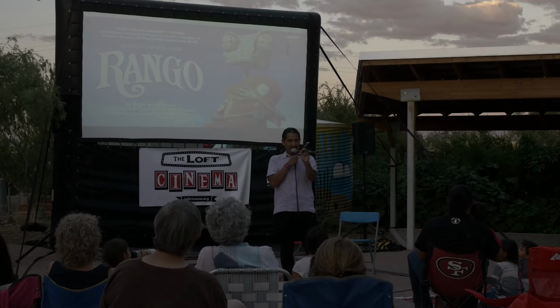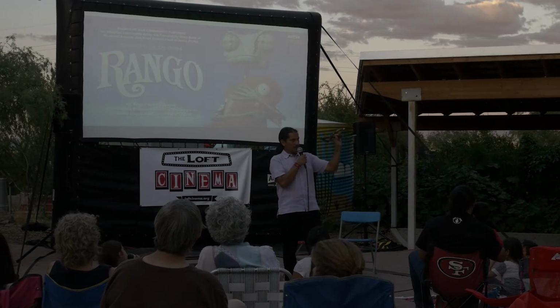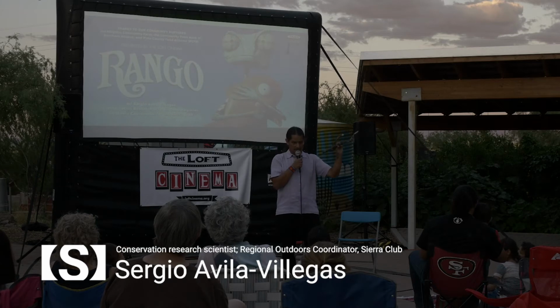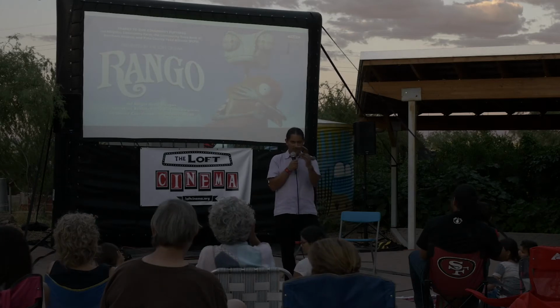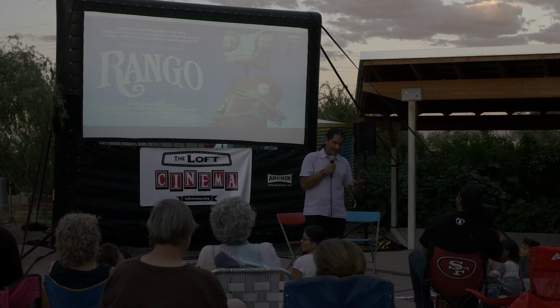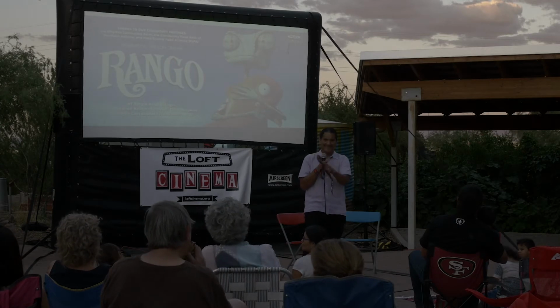Carving of a snake in a type of wood. Does anybody know what this redwood is? Manzanita, thank you. Did you read the same book I read? Did you go to my talk in the morning? I was sick. I remember you.